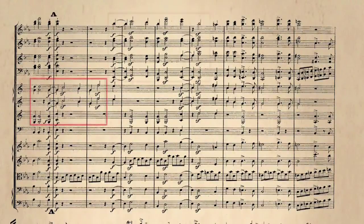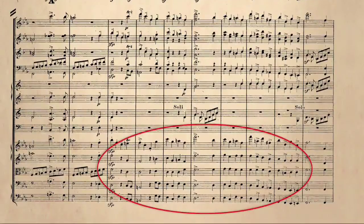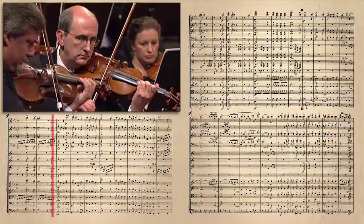The development section is quite extensive. Schumann had tremendous imagination, and he was able to combine this kind of dolce with the kind of staccato sections, the short notes, and it works really quite remarkably well.